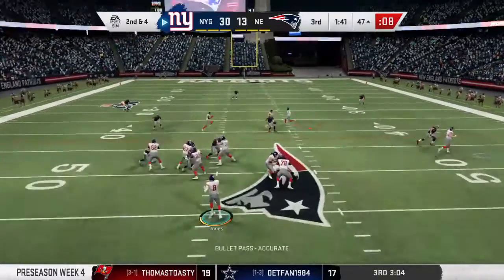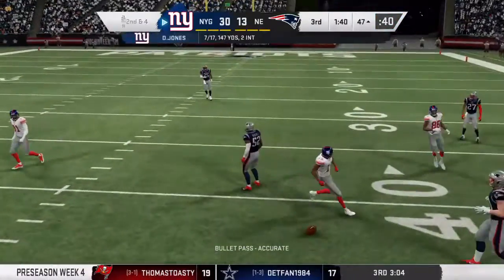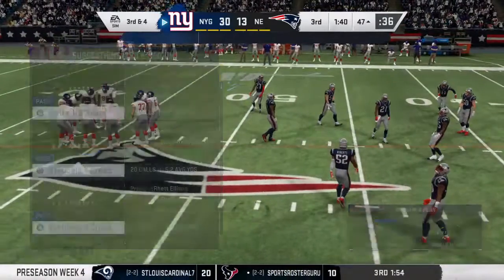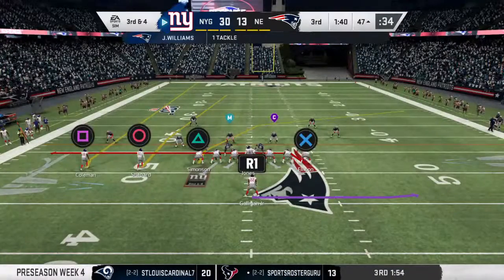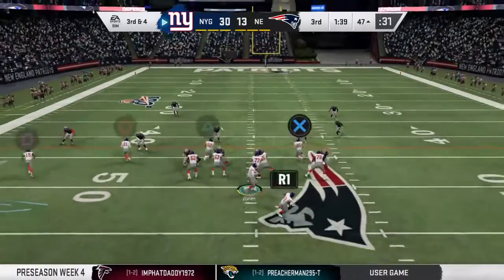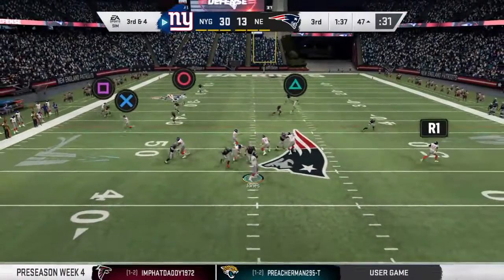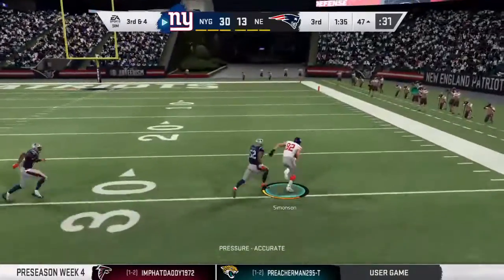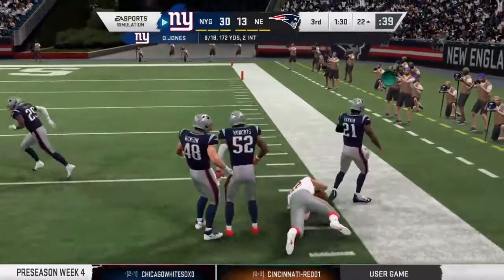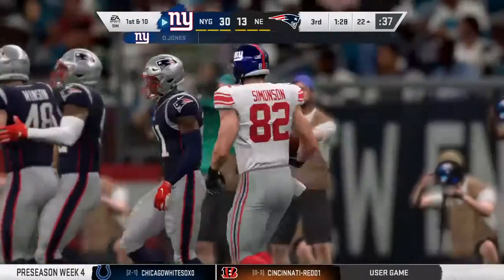On 2nd down and 4, Jones. And that'll be incomplete. Took a pretty good shot as he tried to pull that one in. Couldn't hang on. Now they face a 3rd down and 4. Now Jones. That's caught by his tight end, Scott Simonson. And he'll get this one down near the 20-yard line, just shy of the 20.